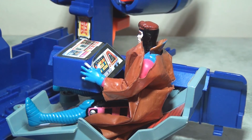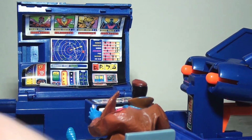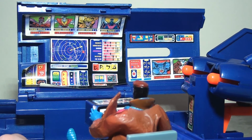Again, there are just simple stickers to give this a bit more colour and interest, but I do like these stickers because there seems to be an awful lot of buttons, which as a child was really exciting. And one of my favourite features of this set is this part where you can essentially slide out this wall here so you get a lot more monitors and different things going on.